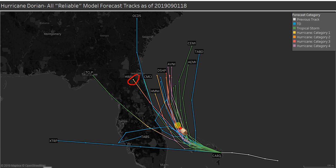This is the HWRF, and it shows a landfall in east central Florida, north or east of southern Florida, in a couple of days. And again, that's not out of the question. But for the most part, the consensus now, and most of the ensemble members, have also shifted away from bringing tracks over southeast Florida, at least.